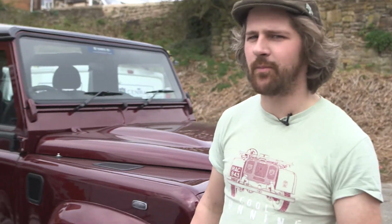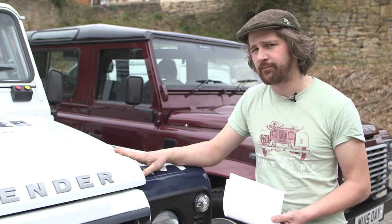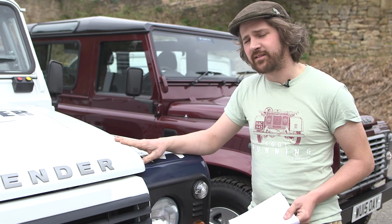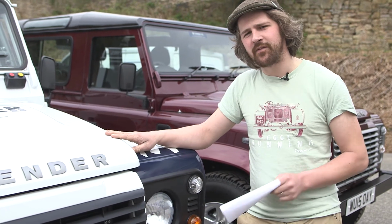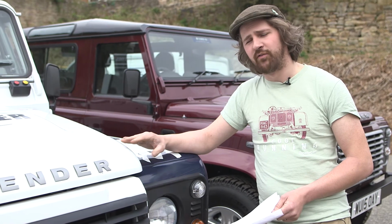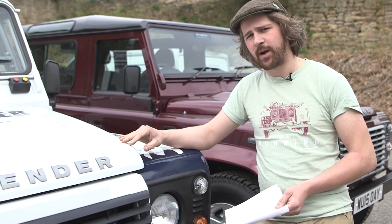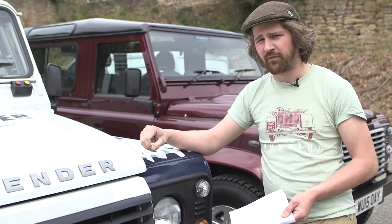However, we've come down to the south of the Peak District to a little company called Bowler Motorsport. They've done something altogether different with the Defender. This is the Defender Challenge, specifically for 2015. If you didn't hear of it last year, you will have this year. What Bowler do is they've put together a full rally series of six events throughout the country where they'll be taking these things, well, in a full-blown rally.